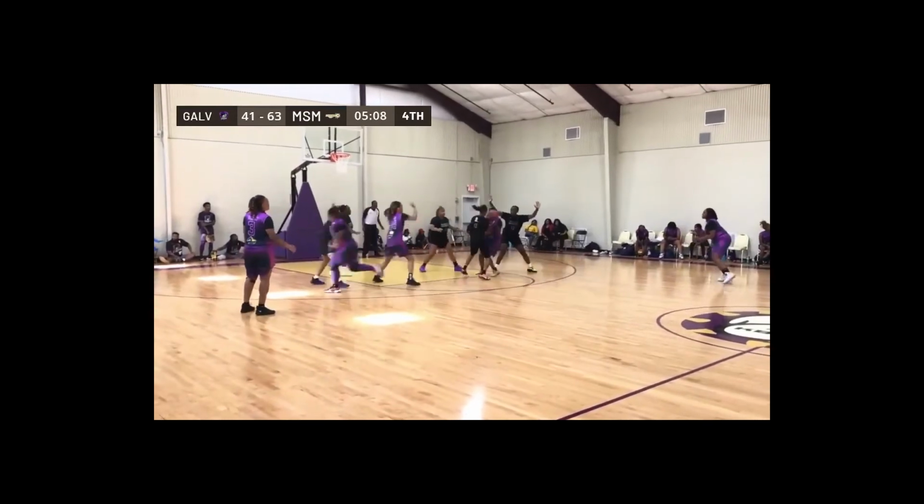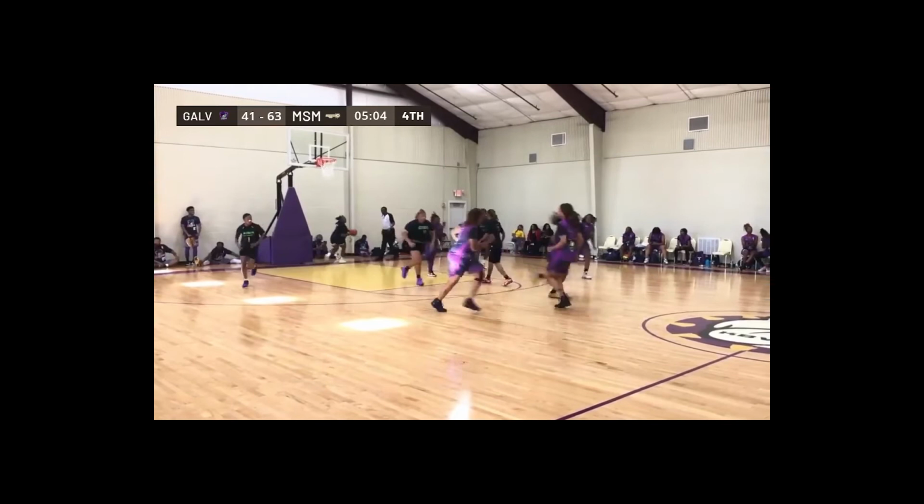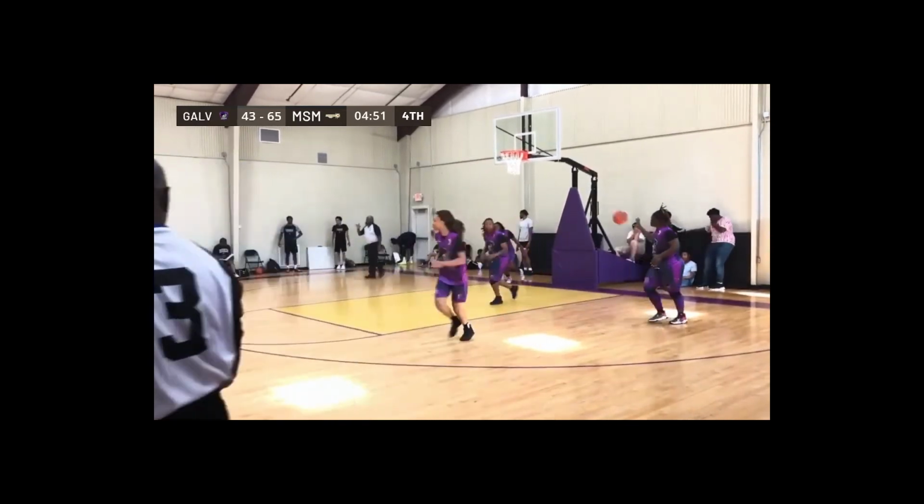First free throw does not go down. And more substitutions coming up for the Lady Venom. So Brooks misses the first free throw. Second one upcoming. On the way, it is up and rattles that one home. So she splits the free throws. Turns into a 22-point lead here for the Magnolias.